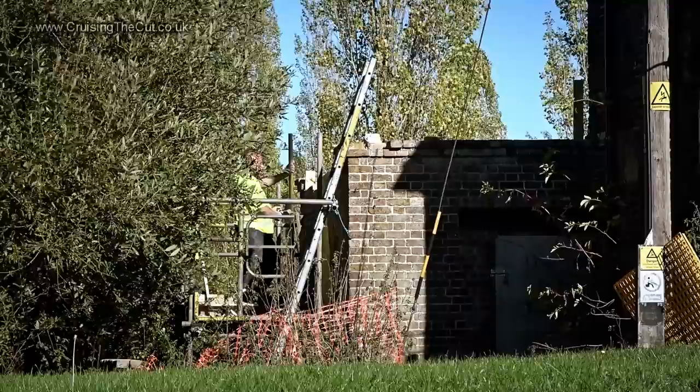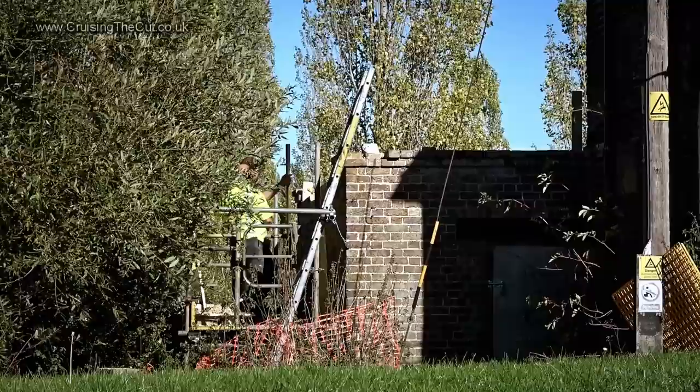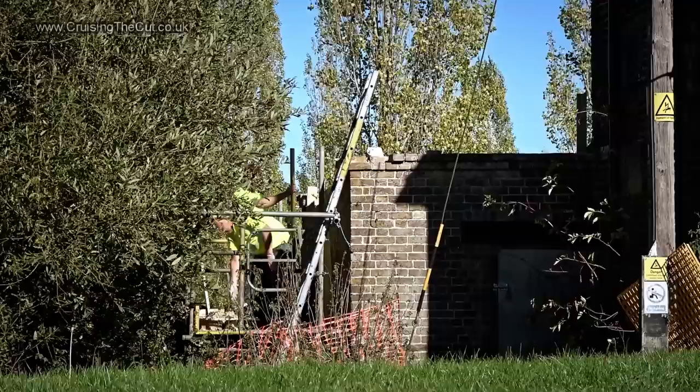Some sort of restoration work going on there at the boiler room at the old pump house at lock number 2 of this set of 3.